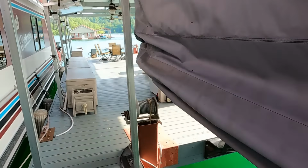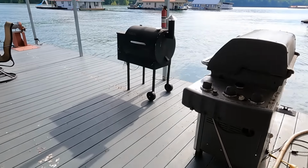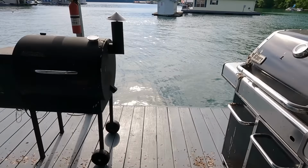It's probably hard for me to do with one hand. That can basically lay flat. I've got some water connections right there that's going to utilize that lake water pump. And then again, we've got that Traeger smoker over here, as well as this little Weber gas grill.